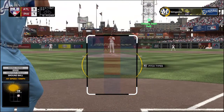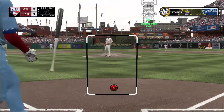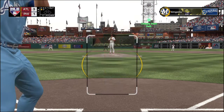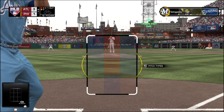Stepping up now, Dansby Swanson, and he's looking to get it going. Off to a bit of a slow start this year. Now this is chopped foul at home plate. It's 0-1. And a pitch in the dirt as he lays off. It's 1-1.